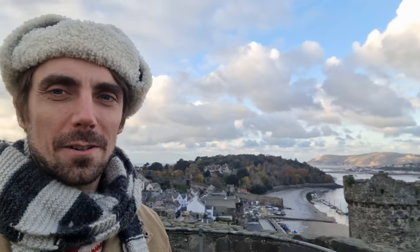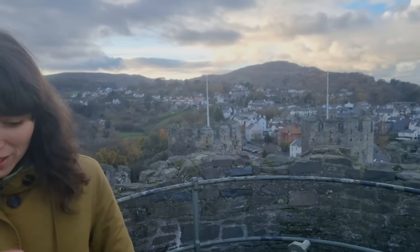So now we seem to be on the highest point, or one of the highest. This is the highest one to me though, I reckon. Whoa! Yep, made it to the highest bit.